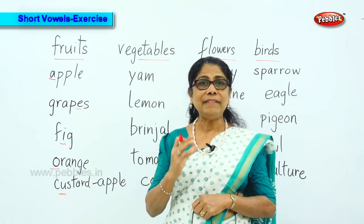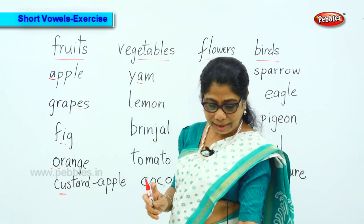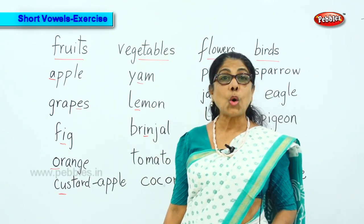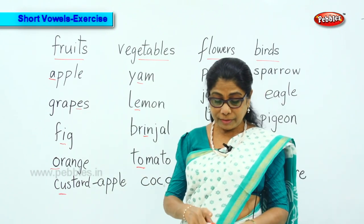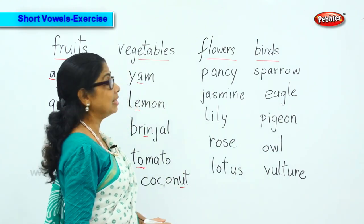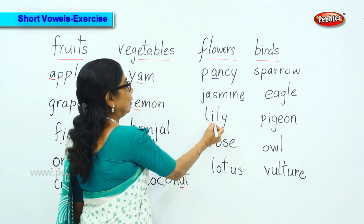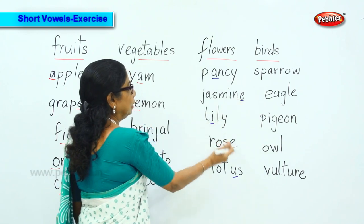We go to vegetables. In vegetables, the first we have is yam. We have yam, and the next one we have is lemon. E, very good. Next, brinjal. I, and then tomato. O, and finally you have U. And so we have the five short vowels: A, E, I, O, U. Let's take flowers now. Pansy. A, and then you have jasmine. E. Then you have lily. I. Rose. O. And then you have finally U. A, E, I, O, U.